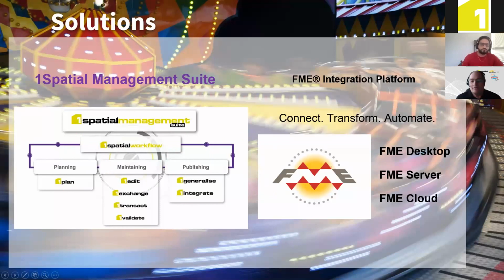As you have seen through the video, we have our 1Spatial management suite, which we are happy to talk about at another time. Our time today will be talking primarily on our FME product range that we provide, being desktop, server, cloud, etc. And there will be more information provided on this as we go through today's presentations.